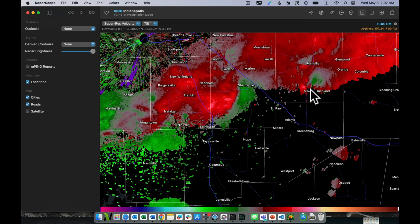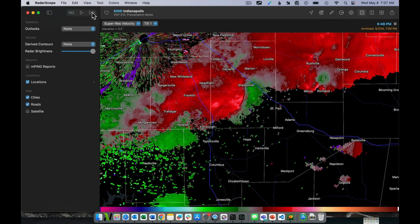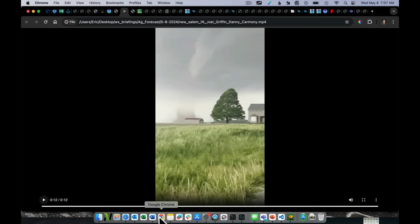That's as it went right over Milroy. Can you see the red-green velocity couplet in there? That is where the storm's rotation was being basically seen by the radar. And I always just find this amazing and fascinating to look at. But I just wanted to share that with you, this one particular storm here on radar. Okay, let's get back to it.